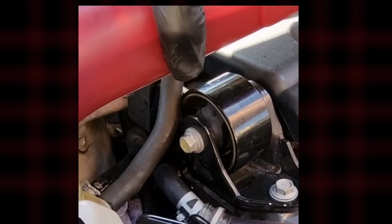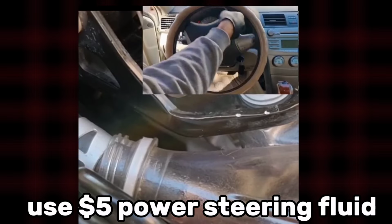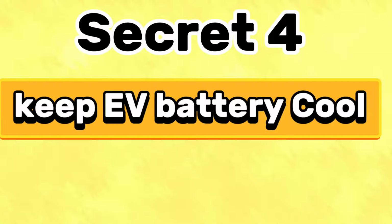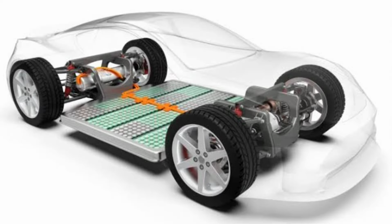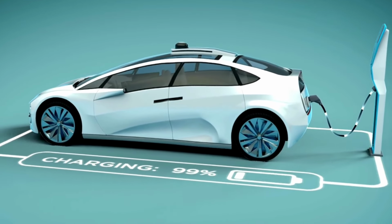But the fix is stupid simple. Once a year, you can refresh the fluid with a cheap $5 turkey baster and a bottle of the right power steering fluid. Secret number 4. Keep your EV battery cool and it'll last years longer. Here's something most EV and hybrid owners overlook. Heat is your battery's worst enemy.